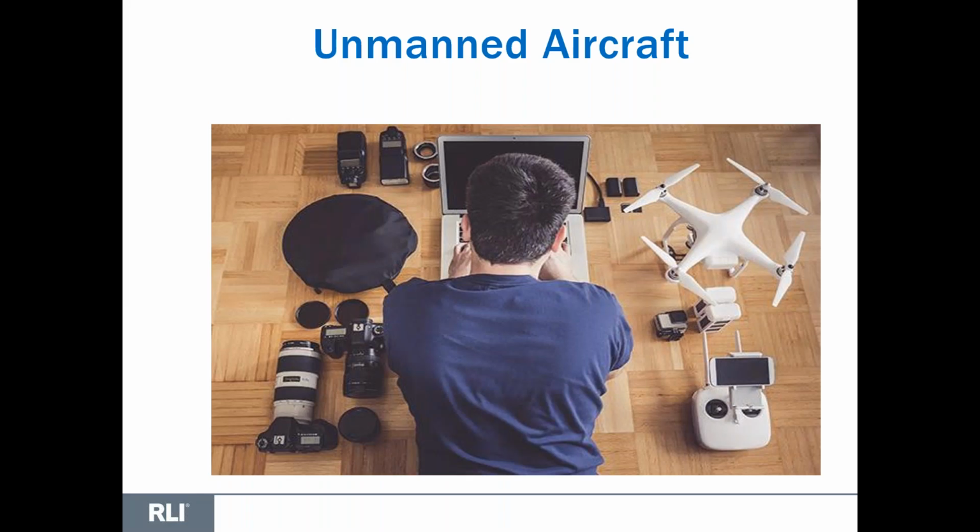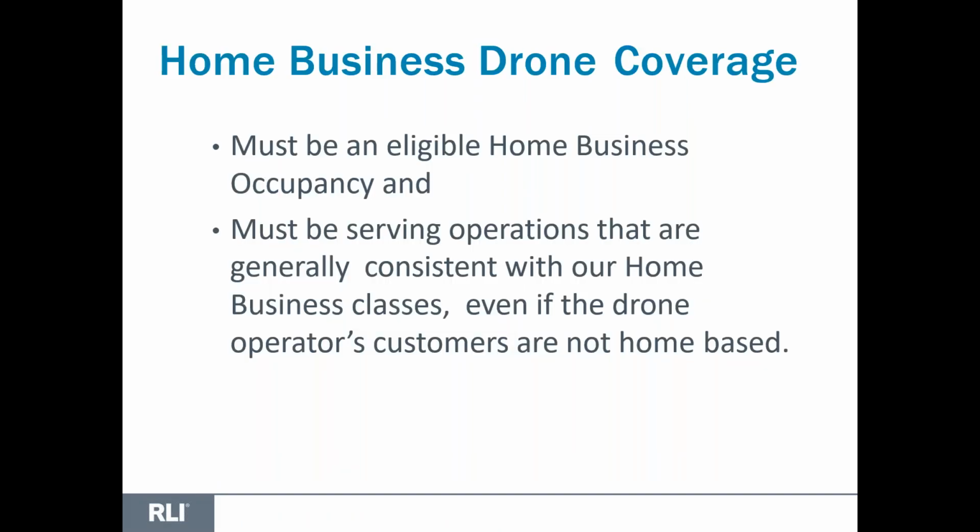This is a popular coverage for us. It goes along with a lot of our photographers. What it is, it's drone coverage. It's liability and property coverage for the use of an unmanned aircraft in your business. The first part of this that we always have to talk about is this is not a standalone drone policy. This is an optional coverage to add to an already eligible RLI in-home business policy. So as long as they're eligible for in-home business in our classes and they're home-based, we can add this optional coverage onto their policy.